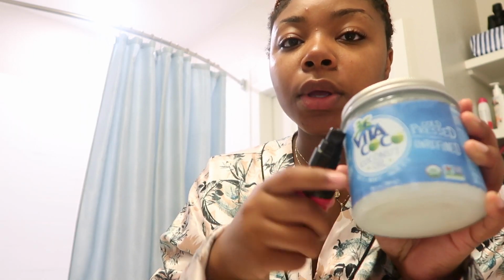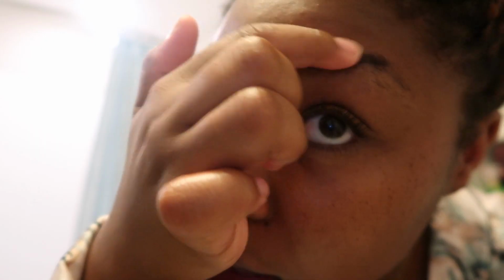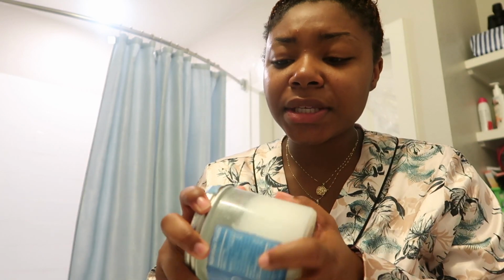So every night I use this mixture. I use my coconut oil and my castor oil. I mix them and I put them on my eyebrows. As you can see, they're growing out a lot. The ends of my eyebrows are really, really light, so you can't see. So I want them to grow in super thick.